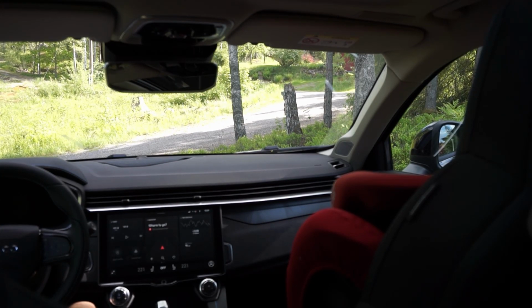So the first thing I want to mention is the electric range. I was pretty surprised that I've actually been able to get 66 kilometers from just using the battery. The communicated range is, I think, 69. The car will show you like 72 or sometimes even 74, but getting 66 when you're actually driving, I think is pretty great.